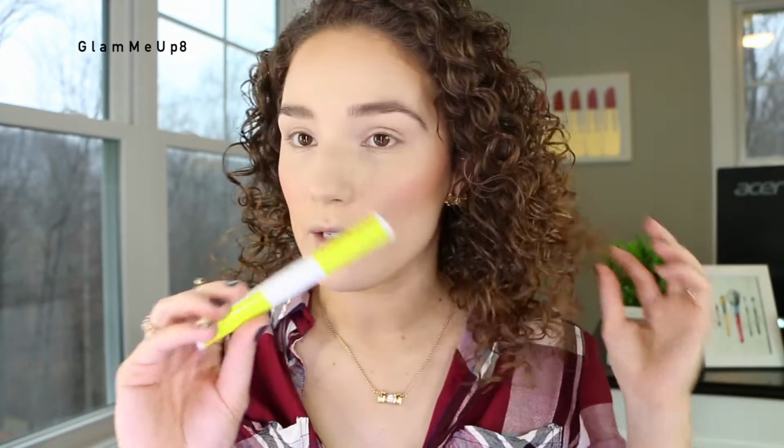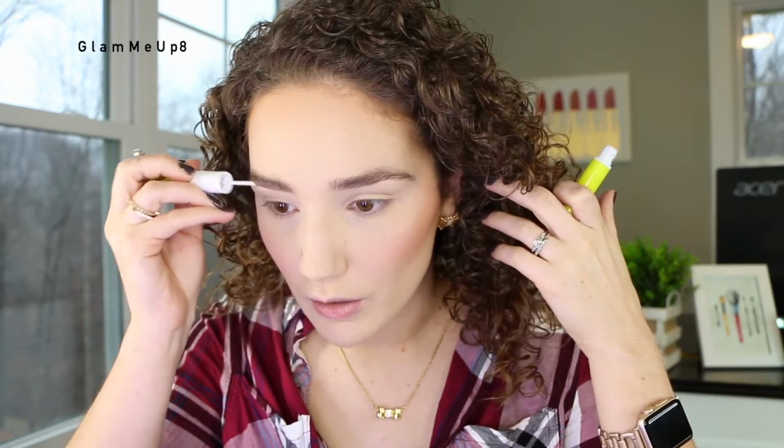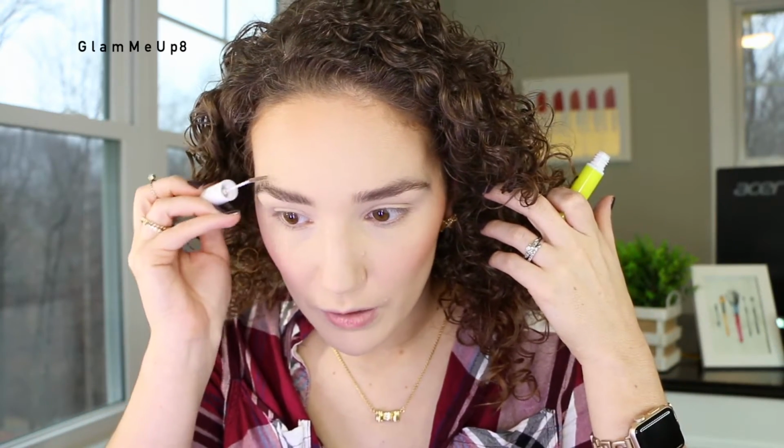Once it's dry, I go back over it with a clean spoolie, and that softens it up a little bit so it's not too intense. After that's dry, sometimes I will go in with this e.l.f. Active Sweat Resistant Clear Brow Gel, and I'll go back through my brows and add a little bit more because this really will lock them in place.